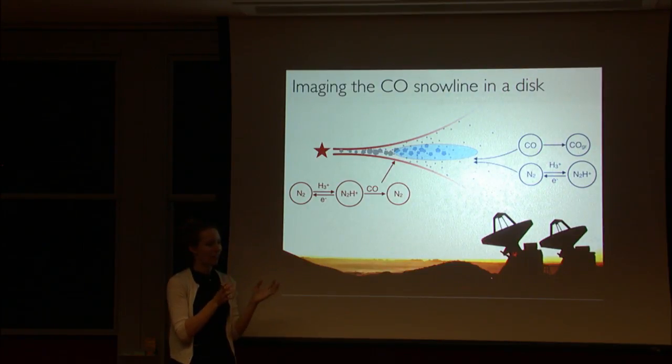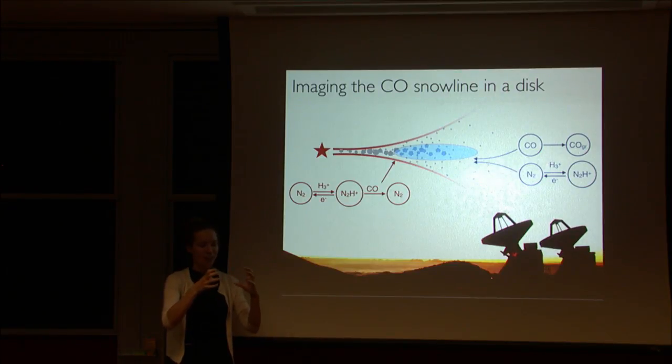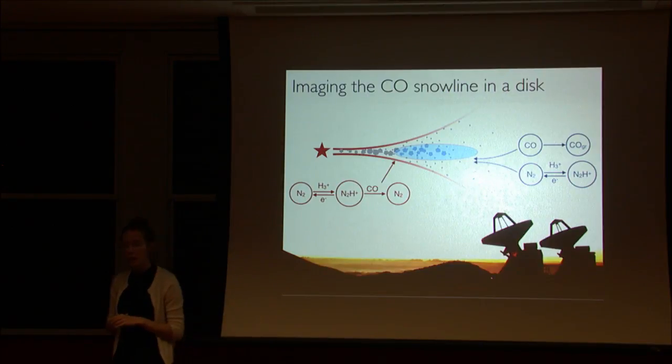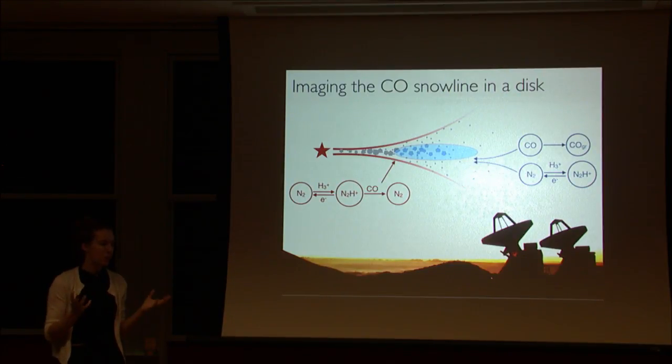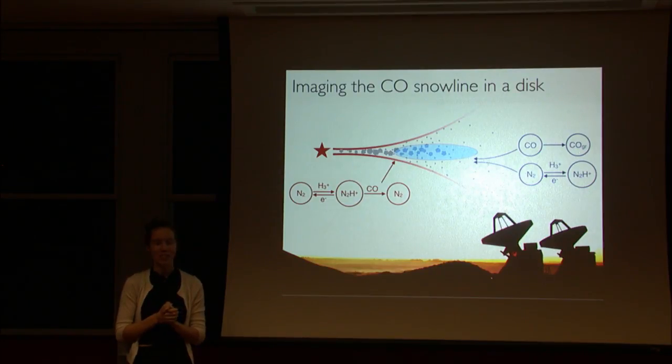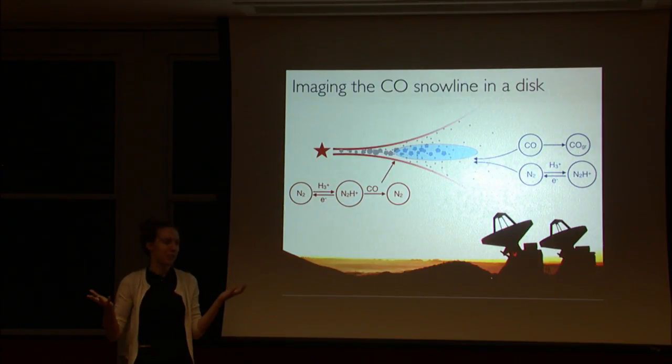Trying to model or extract the CO snowline out of these images, which often have a very subtle difference in the CO emission happening around the snowline, is very difficult. Because there are other things than CO freeze out that can cause a small decrease in CO column density. For example, an overall decrease in the gas column density, because you have no independent tracer of the gas.